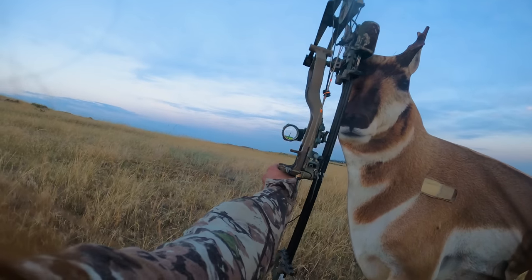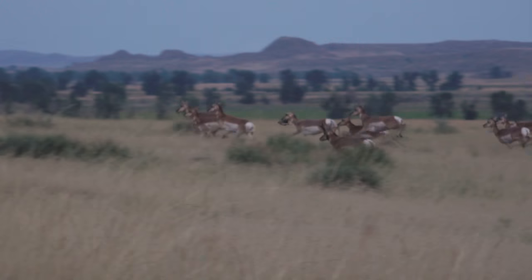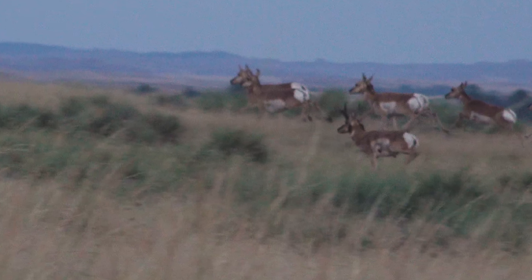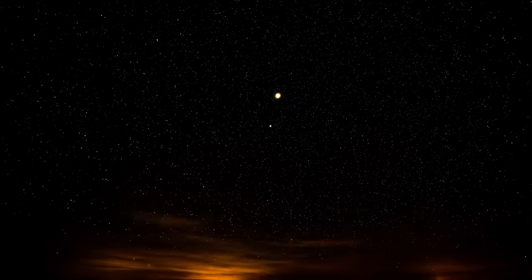I'll be honest, man, you come out here and get an opportunity like that, you know you've got a steady pin, it's hard not to shoot. He just turned and I think it just hit him, but just not quite forward enough and not up enough. I think we'll find him probably sometime tomorrow. He's definitely hurt, and I feel bad. Just do our best to try to find him tomorrow. We'll go back and tell these guys what happened. A lot of things transpired since last time we've seen the boys.